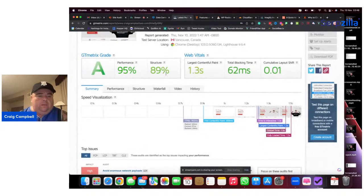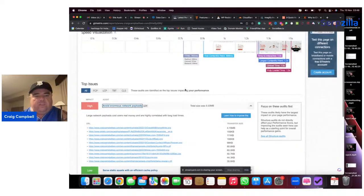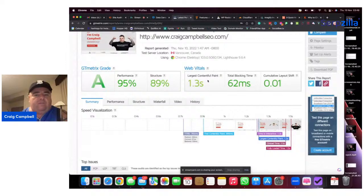Now, of course, there are going to be certain things like avoid enormous network payloads. And I think I spoke about it last week on this particular show, that there are certain images like this one here on my website, which is the big image across the homepage, is 4.15 megabytes. That's far too big. That can still be compressed. That can still be lower. So there is still work to be done. And some of these images can be optimized further to make sure that the impact or the speed on here is even better than what it currently is. However, we can see that the website on my end is a full load time of 1.5 seconds.